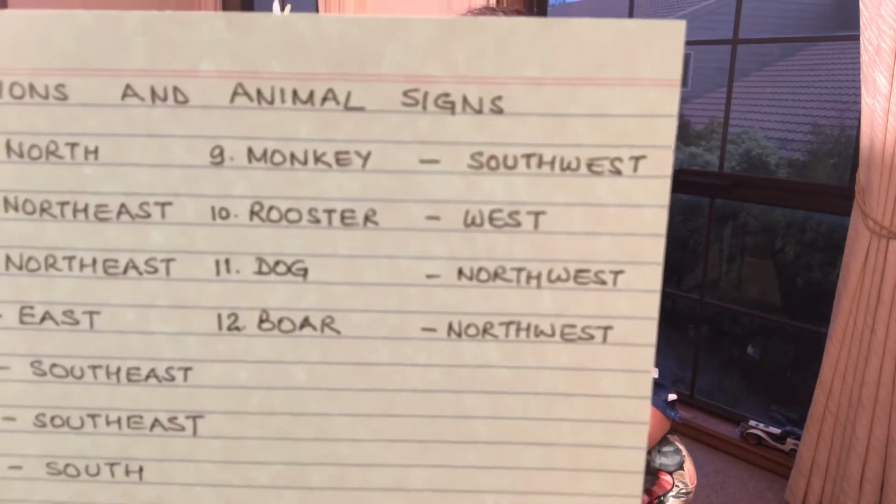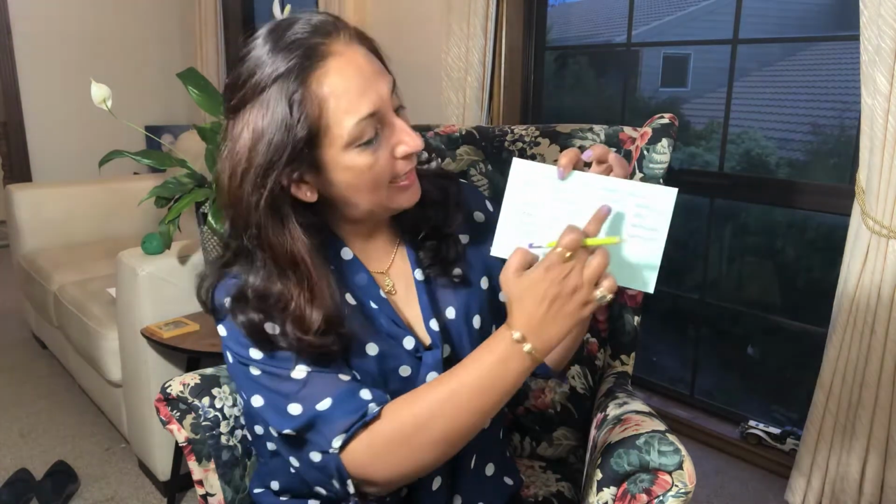So there are 12 animal signs, and the first one is rat, then there is tiger, ox. There is ox, then tiger, then rabbit, then comes dragon, then snake, horse, sheep, monkey, rooster, dog, and boar.